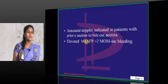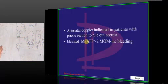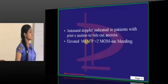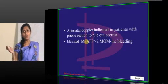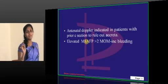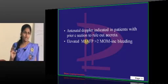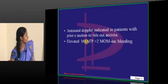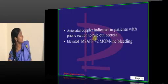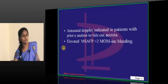Is it clear? Why is a Doppler very important in a case of placenta previa? In any placenta previa, the Doppler is very important. And this was asked: elevated AFP levels, not only in anomalous babies, even here we can see it. If the maternal serum AFP levels are elevated, it indicates the patient can land in bleeding, second or third trimester bleeding. This was asked, elevated AFP levels are seen in which condition? So it indicates one of the bleeding.